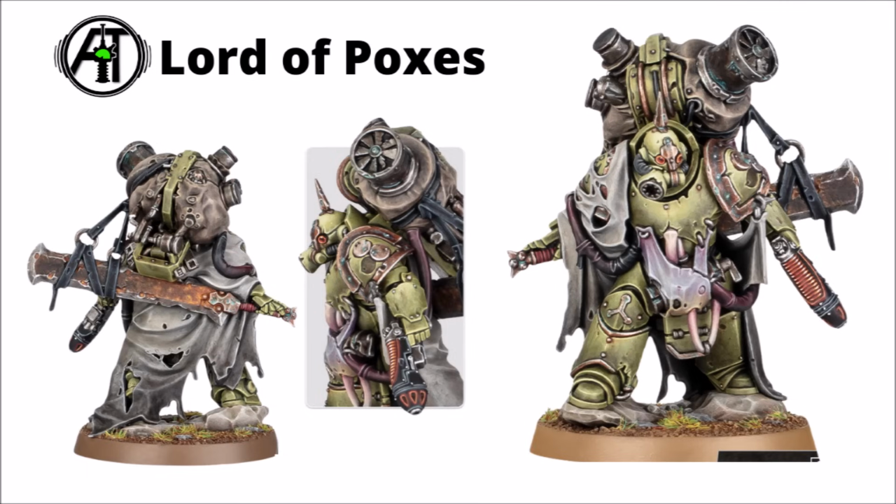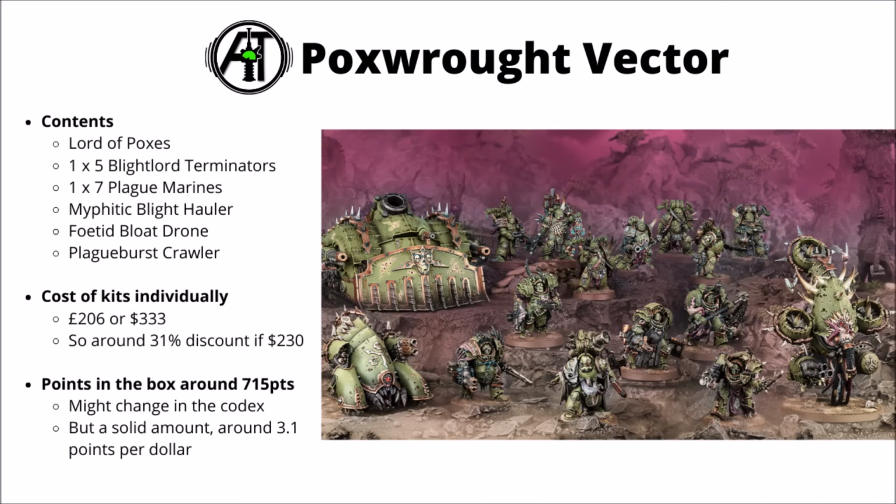Then for the Death Guard, their release is the Lord of Poxes, a leader character choice for Plague Marines, and a bit more of a standard lord than a support character like all the Feated Virion ones that they have to choose from. Quite a fun model with his massive heavy plague weapon and his sort of spore cloud generator thing. I think they said that he'd give some sort of defensive rule for Plague Marines, making them harder to shoot down. Stealth or cover seems fairly likely in that regard. He'll first come out in that Pox-wrought Vector Battle Force.